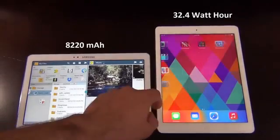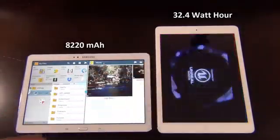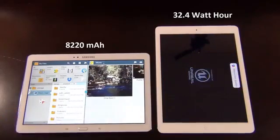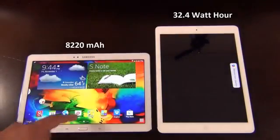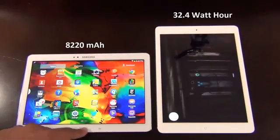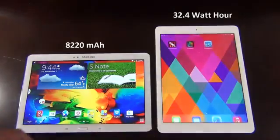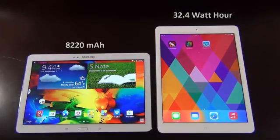But basically, this also translates to a full day of generous use. And by generous use, I mean browsing the web, listening to music, watching some YouTube videos, maybe a movie, playing with some apps and games. So iPad may actually give you that extra hour that they are advertising.